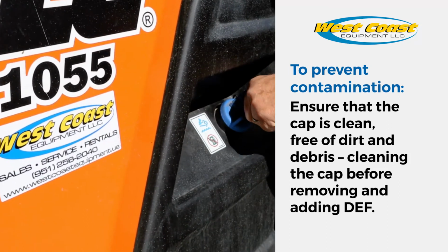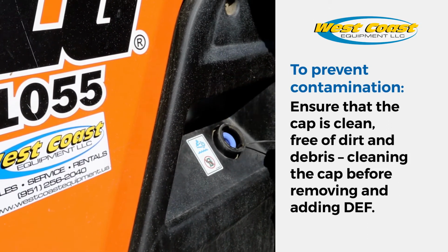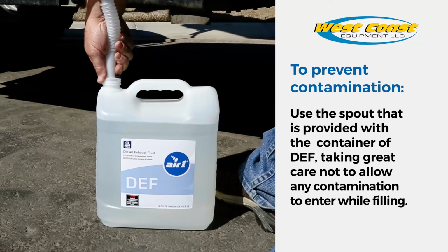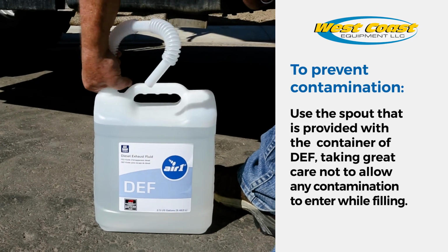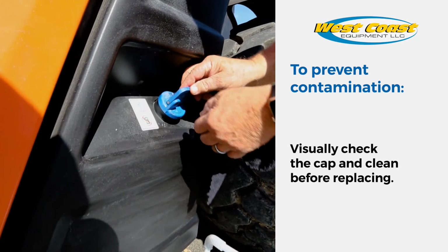Ensure that the cap is clean, free of dirt and debris, cleaning the cap before removing and adding DEF. Use the spout that is provided with the container of DEF, taking great care not to allow any contamination to enter while filling. Visually check the cap and clean before replacing.